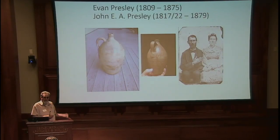Evans dies in 37, probably from a contagion. He was a young man. He was born in the first decade of the 19th century. The next generation were John Presley's son, Evans, and John Edward something Presley. This is John Edward and his wife, Mary Ann. Didn't stay here. Went to Mississippi, went to Winston County, Mississippi. But this is what their pottery looked like.